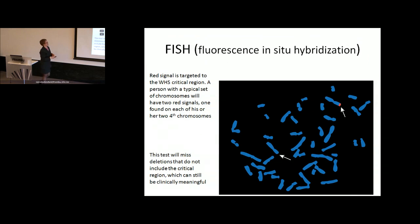So this is the FISH business. How FISH works is it's a piece of DNA targeted to a very specific region of the chromosome. And it has a little fluorescent dye, so it lights up when it hits the spot it's targeted to. So here, this is a chromosome spread. This is what they actually look like.